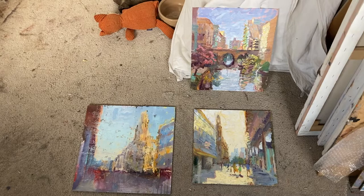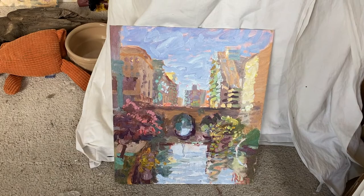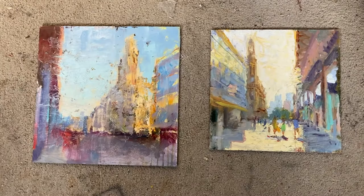This one may be finished. I started this a couple of years ago on site and finished it recently. This is a quick one that started, and the one on the left has started as a demo for an art society. So those two still need lots of work.